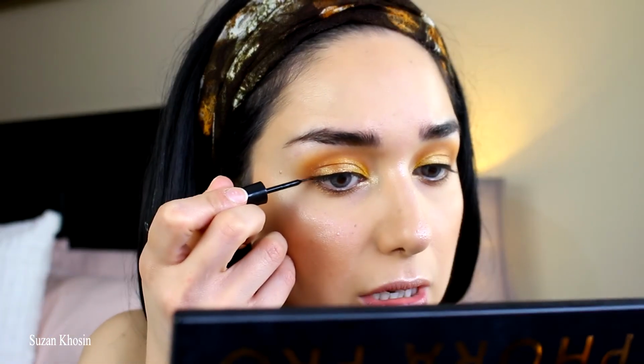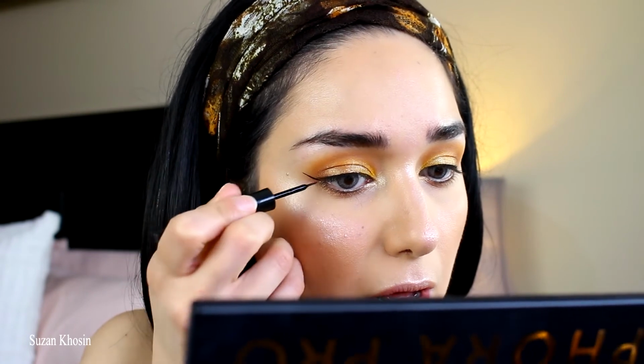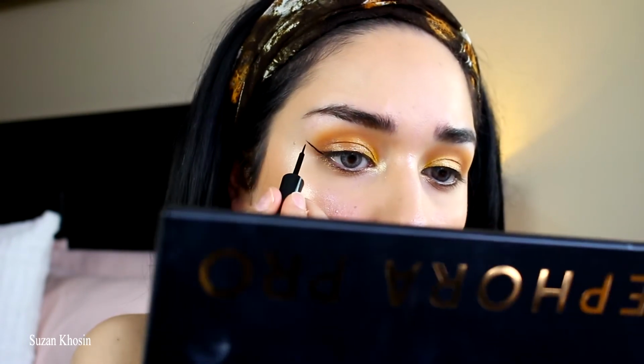So I'm going to use this eyeliner here to make my wing, and this is by e.l.f. Cosmetics. I really love the brush and the product. It dries to a very black matte finish. So I'm just going to do a super long wing.